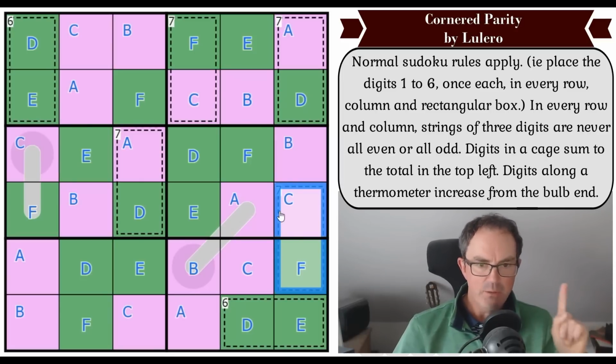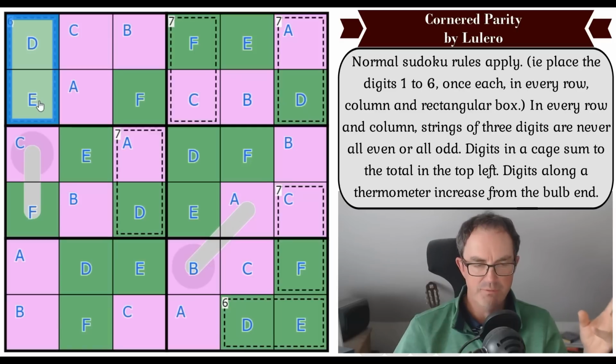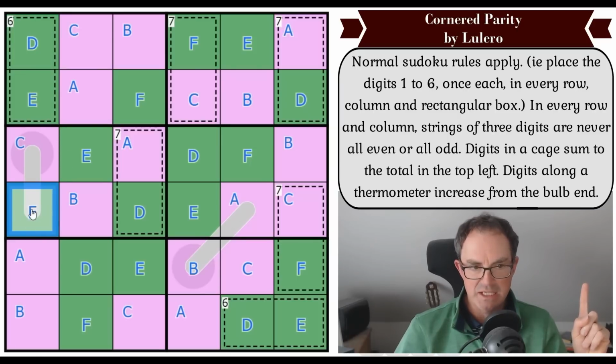Okay, now remember where we were originally. We were thinking about the ways that this 6 cage could be comprised, knowing that both of its digits were of the same parity. Now, one way was that this was a 2-4 pair, which would have made this square a 6. And by mathematics, that's going to mean C is a 1. And this would be a 1/6 thermometer. Perfectly reasonable thing to think about.